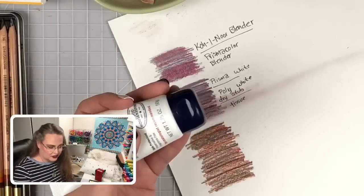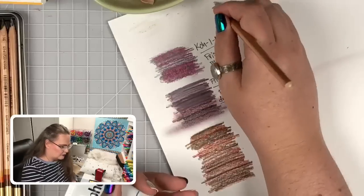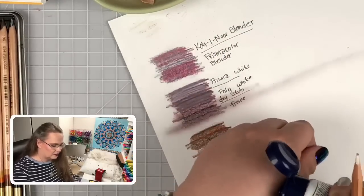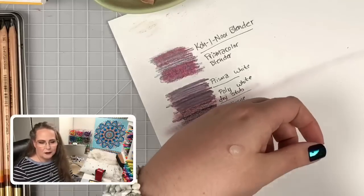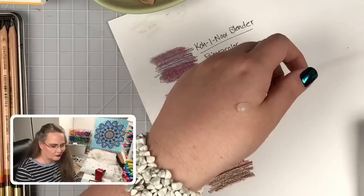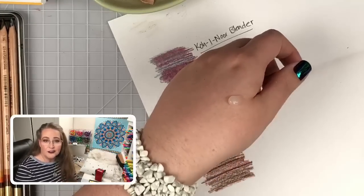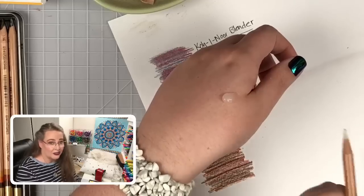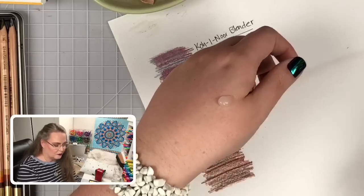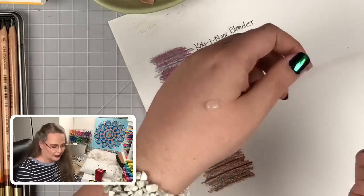One of my favorite ways to do it is with the Prismacolor Colorless Blender. There's lots of ways to apply petroleum jelly. What I usually do is I put a little dab of petroleum jelly on the back of my hand. You can put it on a plate, whatever you want. I just put it on the back of my hand. You can pick it up with a cotton swab. You can pick it up with an actual color pencil. You can pick it up with a blending stump. You can pick it up with a colorless blender, which is my particularly favorite way to do it.